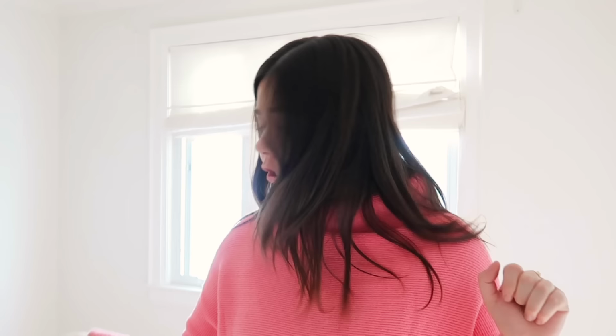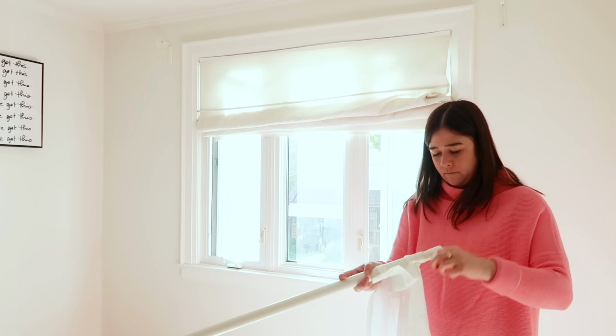Okay, so now I'm going to hang some new curtains. Olivia has this blind, but I wanted to add lots of texture, lots of flowiness. So I just got some basic white curtains that I'm gonna hang up now. She already has a curtain rod, actually, that was installed. She doesn't have curtains on it.